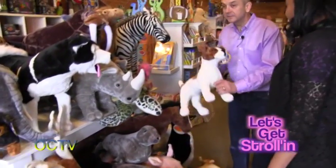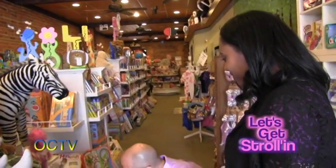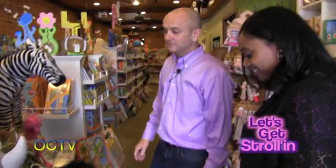Anybody remember what this one is? Is that Wishbone? No? Well, it could be Wishbone. It's also Frazier's dog, I call it. If you remember the show Frazier from years ago, he's a Jack Russell Terrier. So that's Frazier's dog, and Wishbone's a good guess, though.